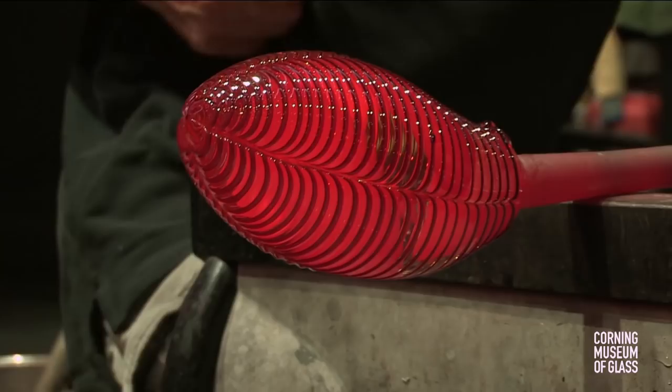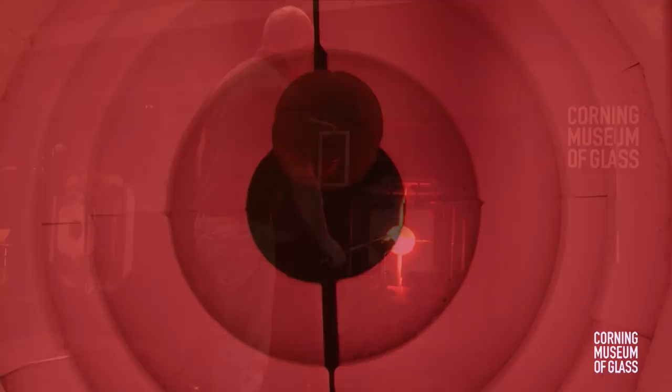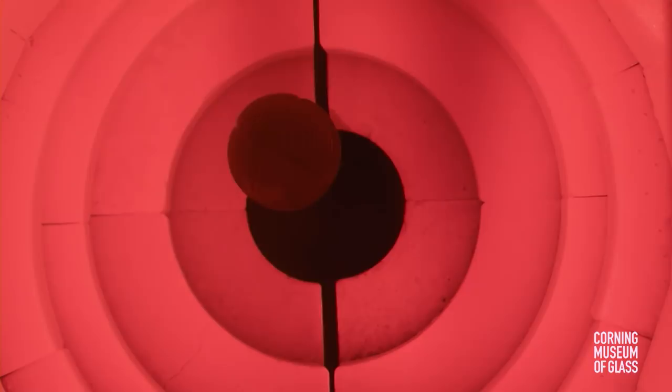So for those of you just joining us, this is a special late show demonstration by our most experienced glass artist on staff, Lewis Olson. Let's give a big round of applause. Aw, shucks. You're making him blush. Or it's just that he's standing in front of a 2,000 degree furnace. We'll never know.